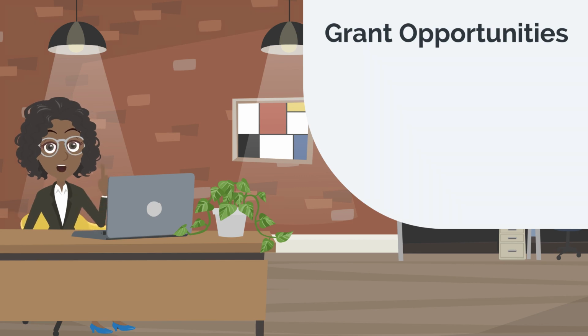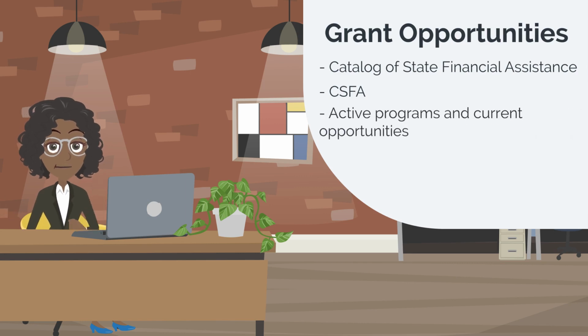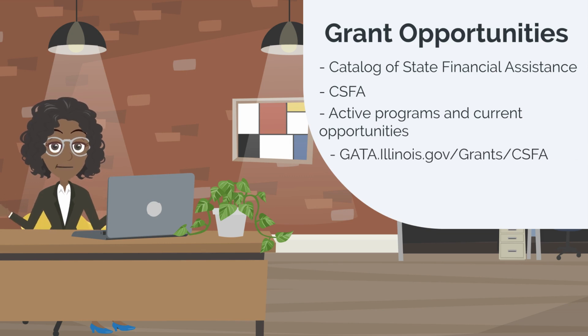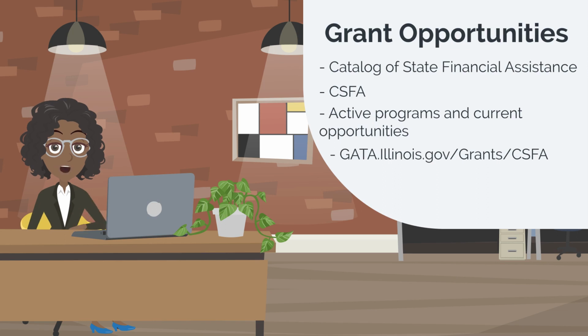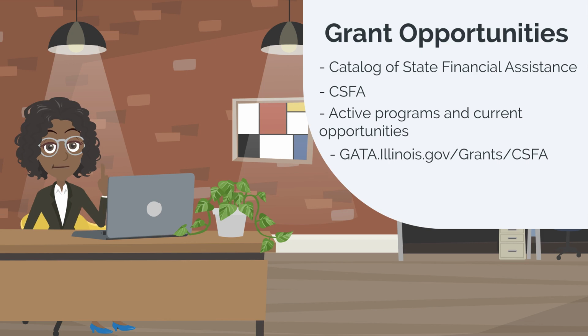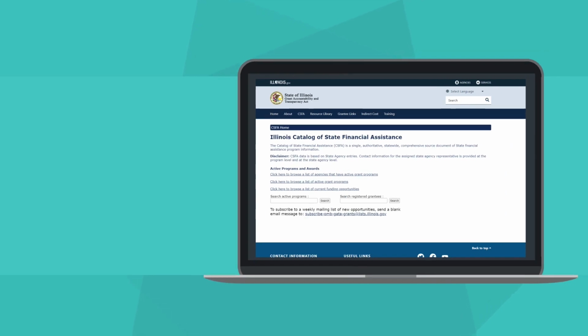The Catalog of State Financial Assistance, or CSFA, contains a listing of active grant programs and current funding opportunities. This can be found at gata.illinois.gov/grants/csfa.html or the DCEO website. Please note, the CSFA will house statewide opportunities across all Illinois state agencies, while those featured on the DCEO website contains active opportunities available only through DCEO. The Catalog of State Financial Assistance is searchable.